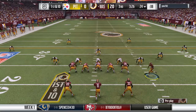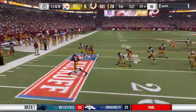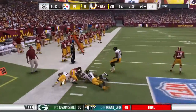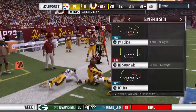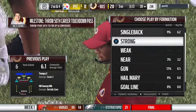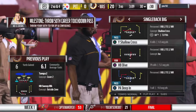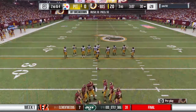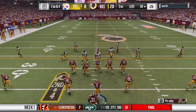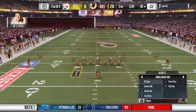And the slot man goes in motion left. They'll run it now out of the gun. And he'll go down right at the 30-yard line. He'll get a nice chunk there on the first down run, and it's 2nd and 4. And once again, leverage wins. The offensive line, lower than the defensive front, they moved them and found some good space for the guy carrying the ball. All right, here we go.